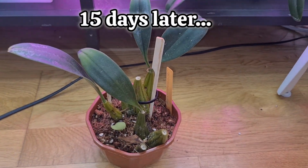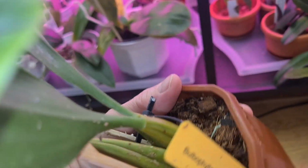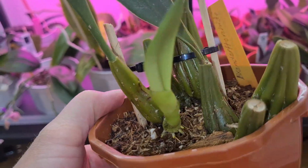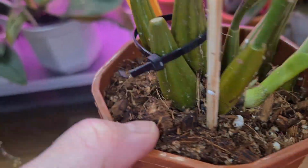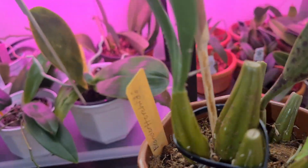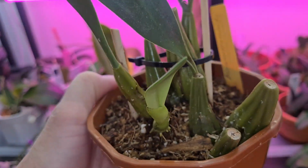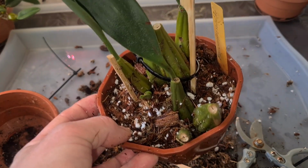Well, why not make the very same 15 days later update for the Guttulatum as well? I don't know if I even showed you guys the tag. Well, I need to put down a little comment, yeah? But look. New growth is growing very fast. New roots forming nicely. Nothing there yet, but it certainly is the new pseudobulb, the one it bloomed from. So there will be another pseudobulb when autumn arrives, I think. So, looks very promising. So, yeah, you know the drill, I believe.